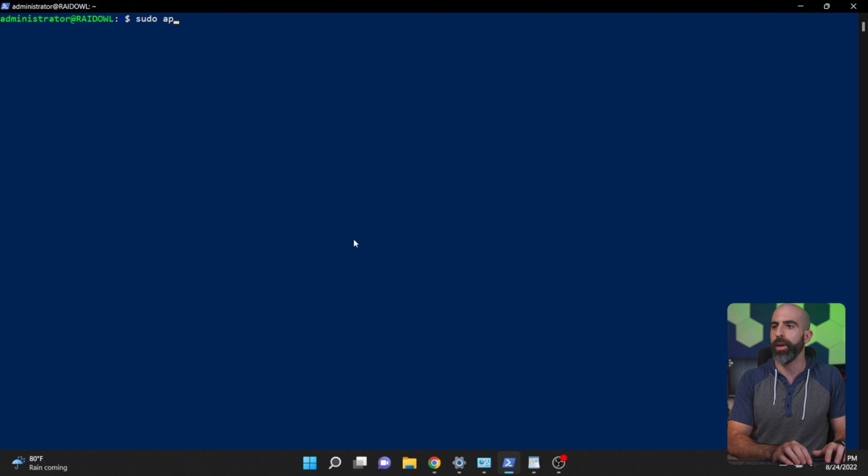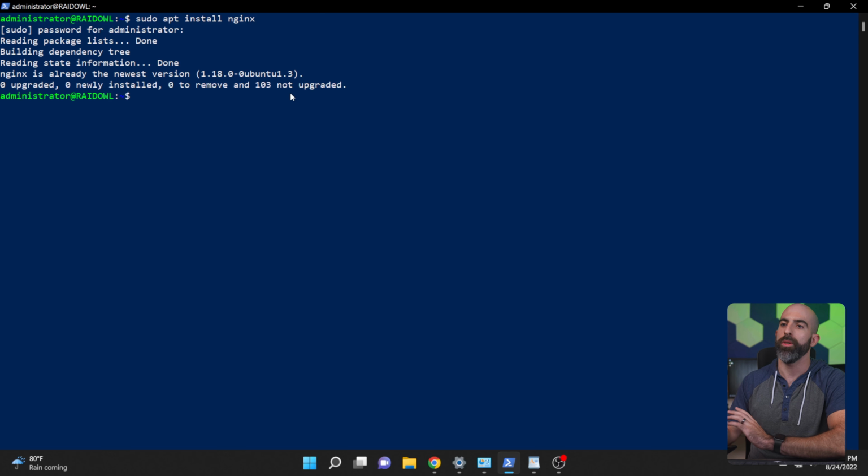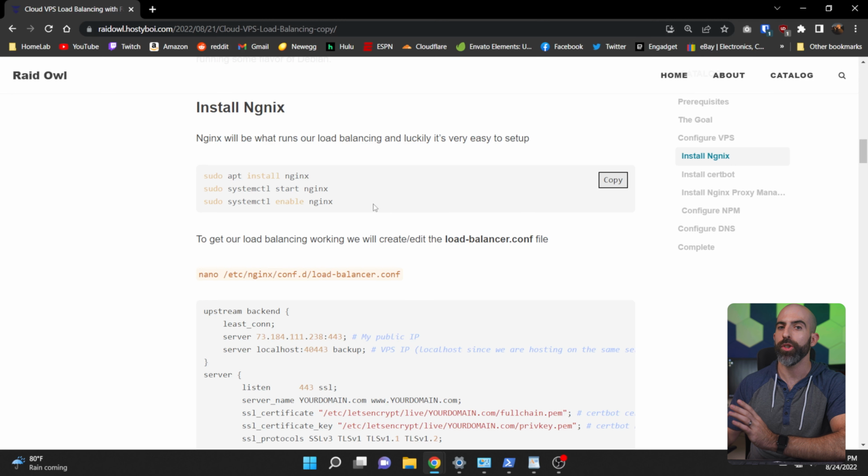You'll just run sudo apt install nginx, and assuming you know your password, bada bing, bada boom, it will be installed. I've already installed it, obviously, but yeah, it's that easy. Then you'll want to make sure that it runs on startup, so you use systemctl enable nginx, and now it will start on boot. And like I said, we want to use Nginx as the load balancer, so what we're going to do is actually create a load balancer configuration file.